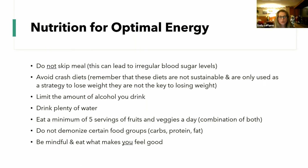And then, of course, we want to limit the amount of alcohol that you drink. It's okay if you want to have a glass of wine at the end of the night. There's nothing wrong with that, but we want to avoid binge drinking or having multiple drinks every day of the week. Of course, we want to make sure that we are drinking plenty of water and eating a minimum of 5 servings of fruits and vegetables a day. So a combination of both, whether that's 3 servings of fruit and 2 servings of vegetables, or vice versa. We want to get a minimum of 5 servings.